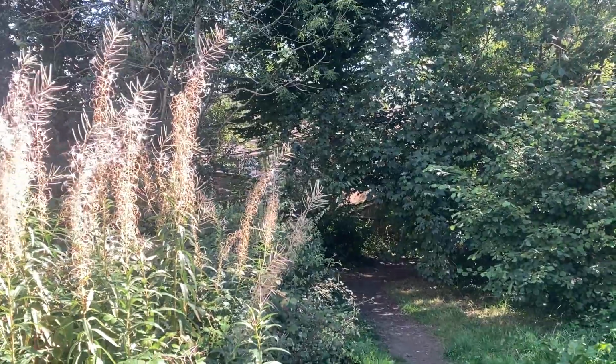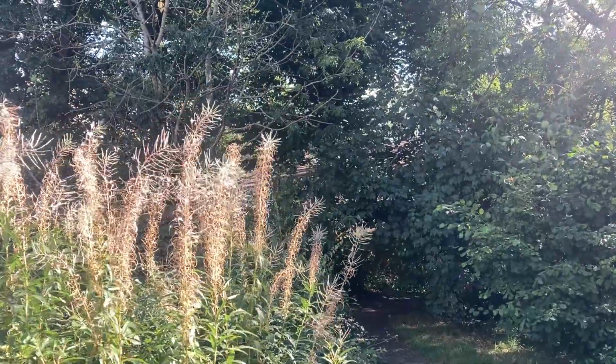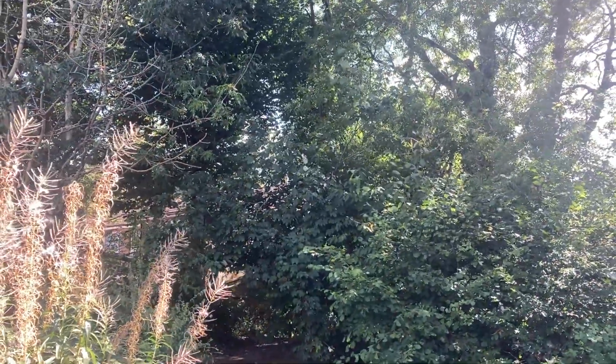Got all the fluff here flying off these rosebay willowherbs. All the seeds catching the wind and being dispersed. Oh, there you go. Loads of it. Look at that.